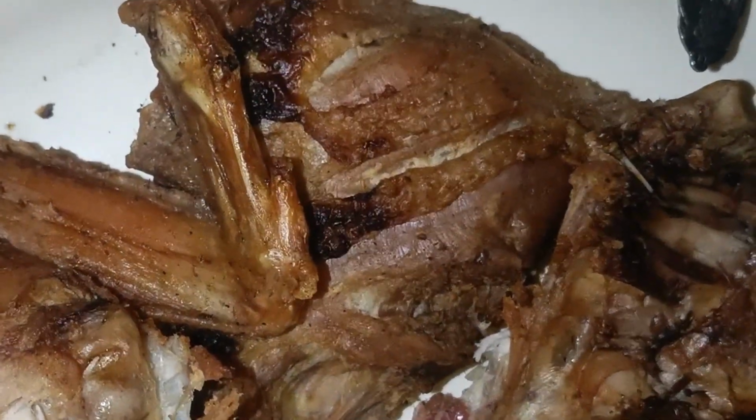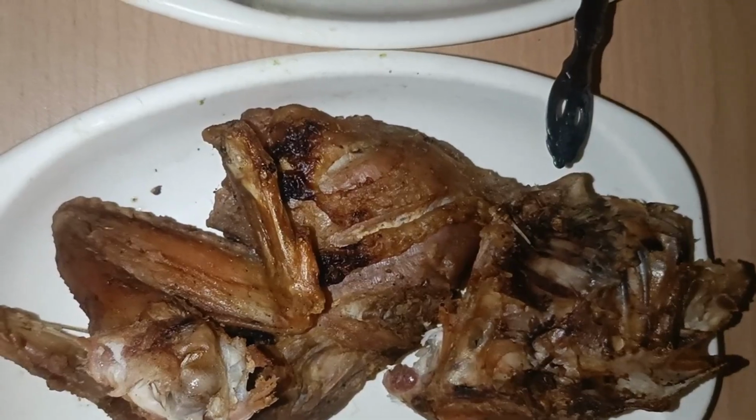So yeah, this was just a tutorial on how to prepare this delicious village chicken. Even though the vegetables were cooked in advance, and we didn't show the procedure of cooking there, the main point was focused on the preparation of the chicken.